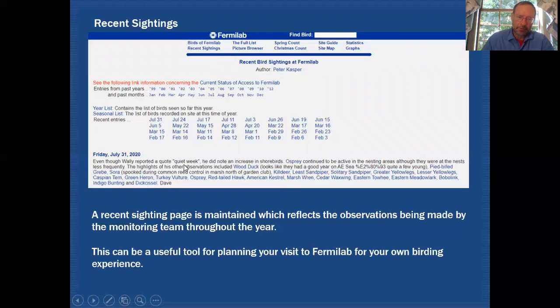Now, with COVID-19, most of the monitoring team is locked out of the site, but we do have an employee who is regularly doing some little checks for us. And so he's our only eyes on site right now. We hope to get back in the fall, and hopefully we won't have an interruption like this again. Having all this information out here is very useful because you can go out and do your own Fermilab birding experience.